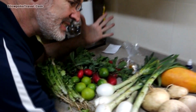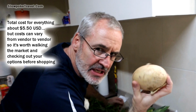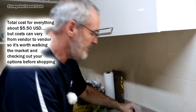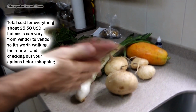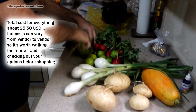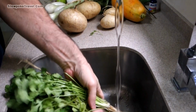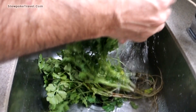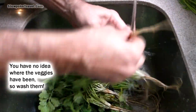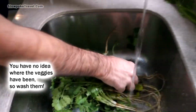But once we get all this home, we just can't dig into it because something bad will happen. Well, there's different pathogens, and even for locals they wash. But especially with us coming from a different country, your system's just used to different soils, different food processing. No matter where you buy your vegetables, anywhere, if you buy them in the United States, you should always wash your veggies when you get them home from the grocery store.